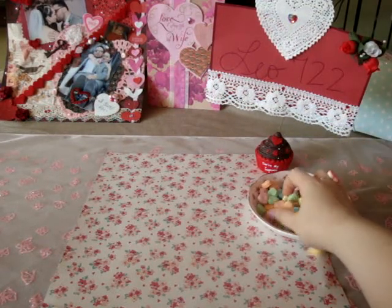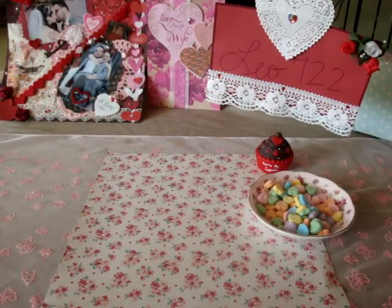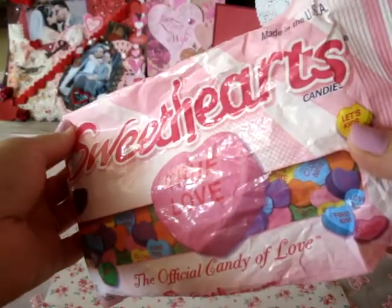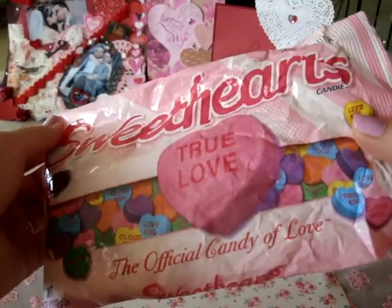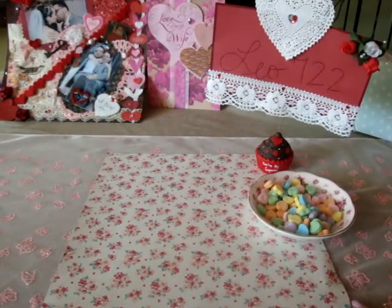I've got some Sweethearts candies here that I have been munching on trying to get this video filmed. And I know that some people don't really care for these. They say that they're too chalky, but I don't know. They're kind of addictive to me. I did also want to share before I get started.